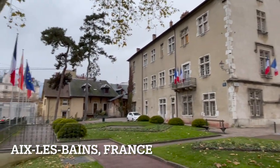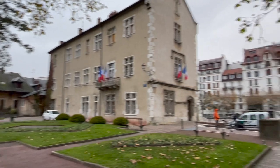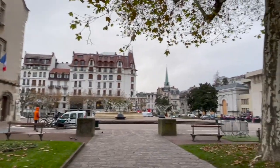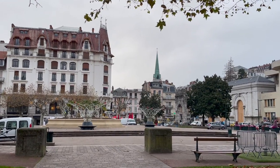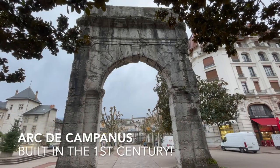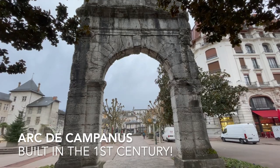Aix-Les-Bains. My train has been delayed for 30 minutes, so I thought I'd get out and walk around, see what's here. Beautiful little town. This is called the Arc de Campanou.